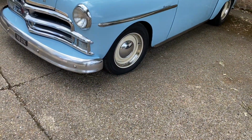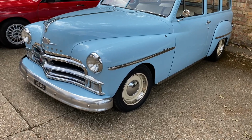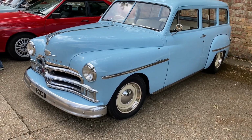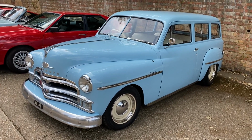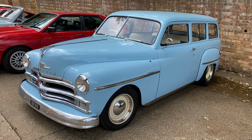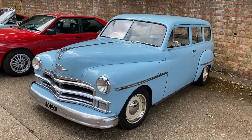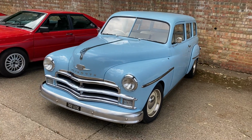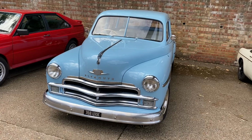Now this very subtly modified car, certainly from the outside, is a lovely Plymouth Suburban. I'm not a massive fan of customised cars, but honestly the way this one's been done is an absolute credit to its owner. It's in super order. Love the colour, and you've got some practicality. I'm guessing that car's from probably the late 50s. I'll put that in the comments if you know different or you're the owner.